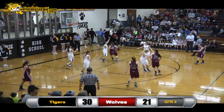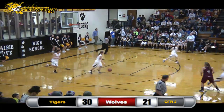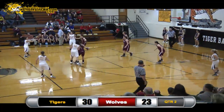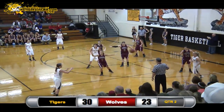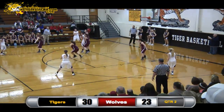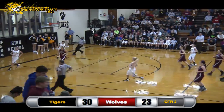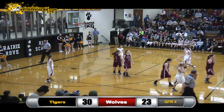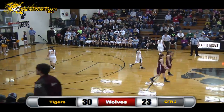Yep, feeding back inside. And another shot made by Sugg. Yeah, she's kind of having her way down low. And I don't think you want Lacey in there, picking up any unnecessary fouls. 9 plus. She's got 11 points in the game. And now here's Rowe with a chance to cut it to 5, and the ball's going to be knocked away. And they're going to give it to Prairie Grove. I think we got a little bit of a break there. Prairie Grove got a break.